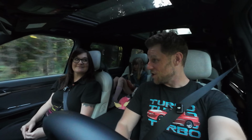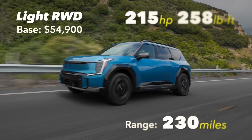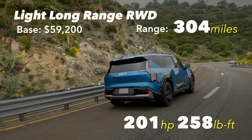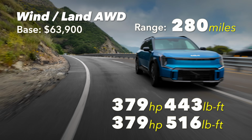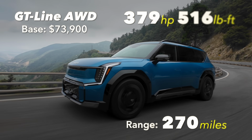All right, let's talk engine choices. The base light trim can cover 230 miles of range. Then there's the light long range, which is also rear wheel drive, that covers a healthy 304 miles. The wind and land trims gain all wheel drive and more power. And then there's the GT-Line that we've been driving.